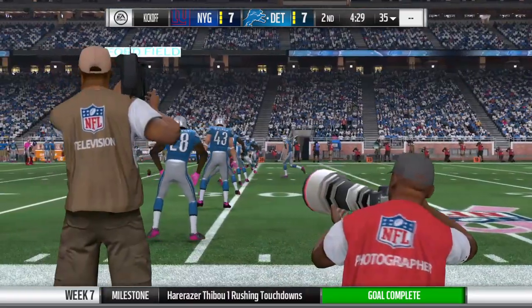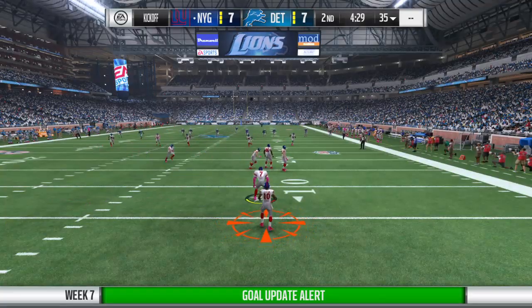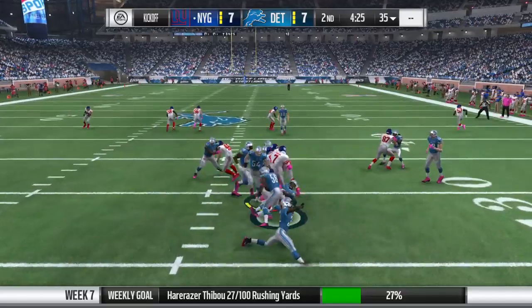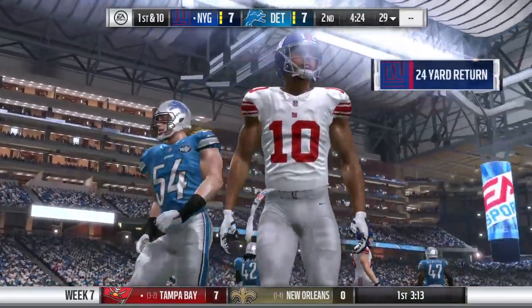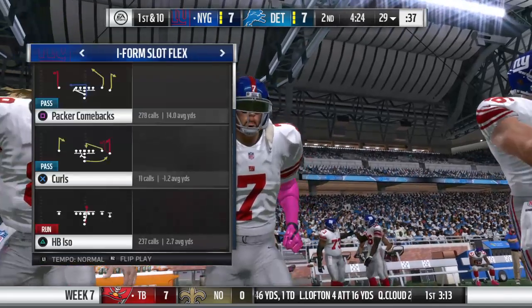So a tie ball game here as the kick's away. This is taken at his 4. And a good return as he'll be stopped just shy of the 30-yard line. And New York set to take the field.